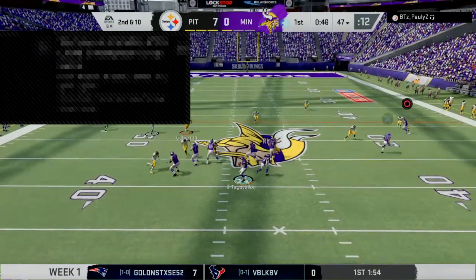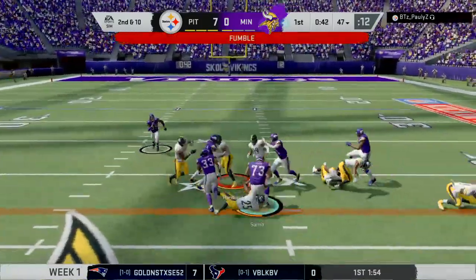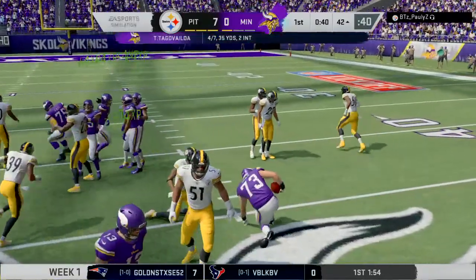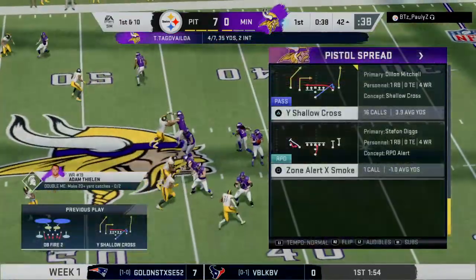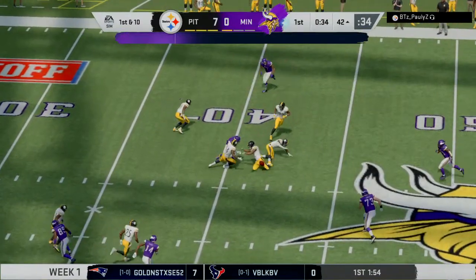Back to throw now on second and 10. And the ball is knocked out. And they're going to have themselves another first down as the tackle's made at the Steelers' 42. And the defense not able to get it.